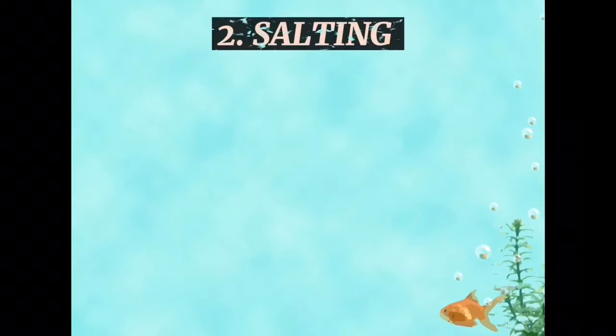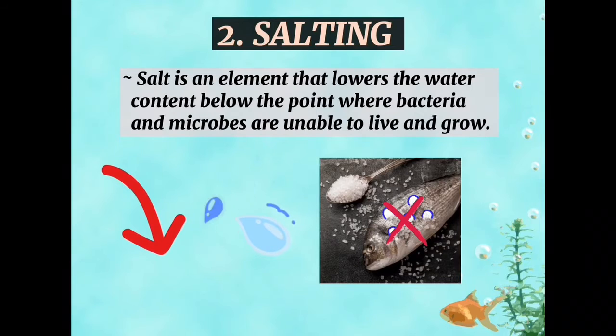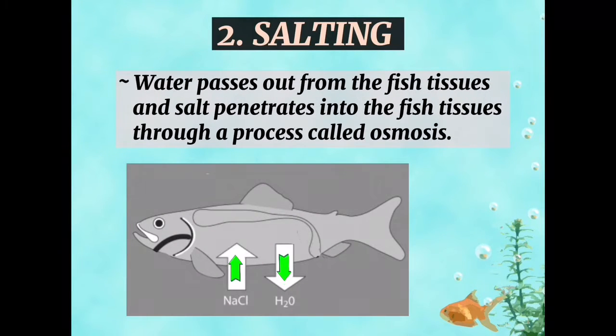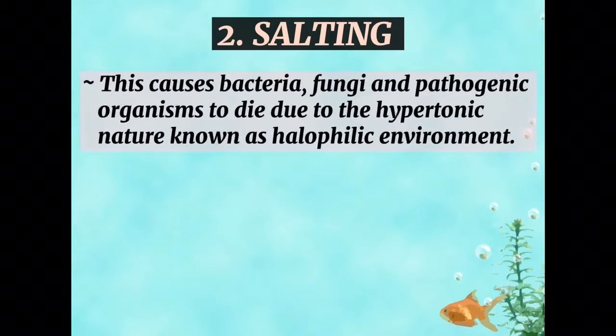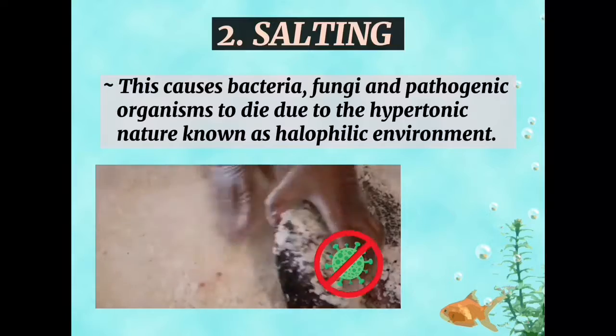Next is salting. Salt is an element that lowers the water content below the point where bacteria and microbes are unable to live and grow. Water passes out and salt penetrates into the fish tissues through a process called osmosis. This causes bacteria, fungi, and pathogenic organisms to die due to the hypertonic nature known as a halophilic environment.